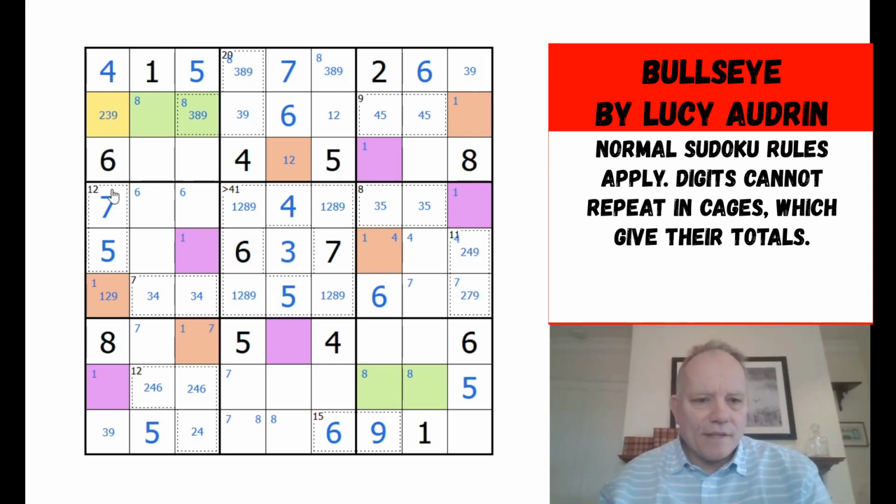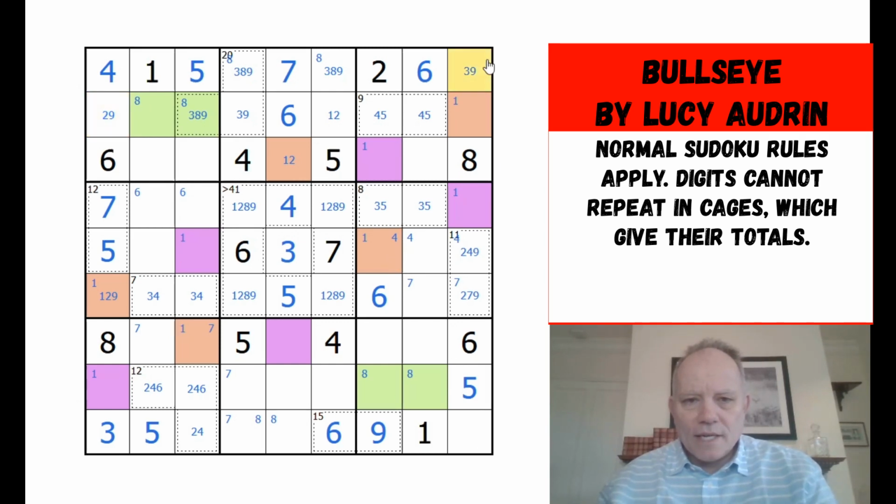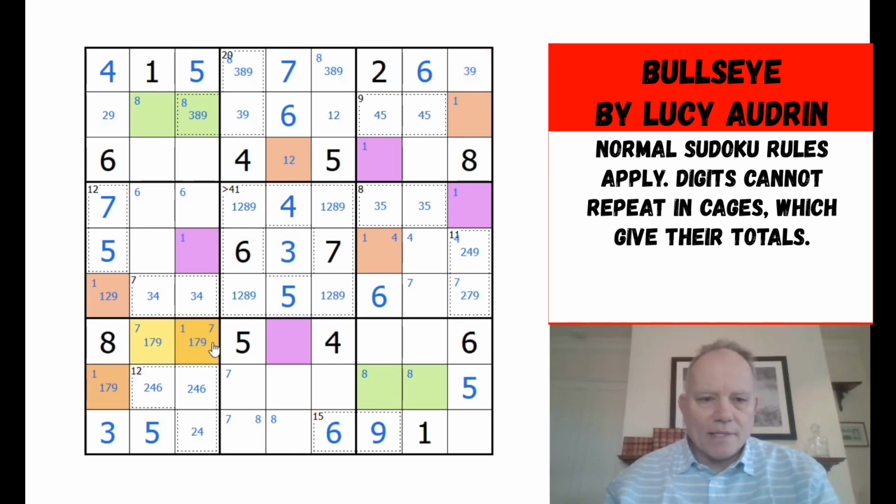Two, 3 or 9 there. Oh, 9 there. Yes, I should have used that. 3 in the corner, as predicted, almost. Does that sort this one out? No, I don't think it does at all. What about this 3? 3, 5, 2, 4, 6, 8. So 1, 7, 9 to place in this box.